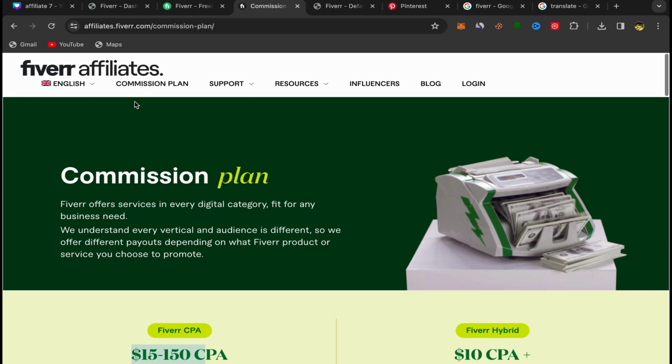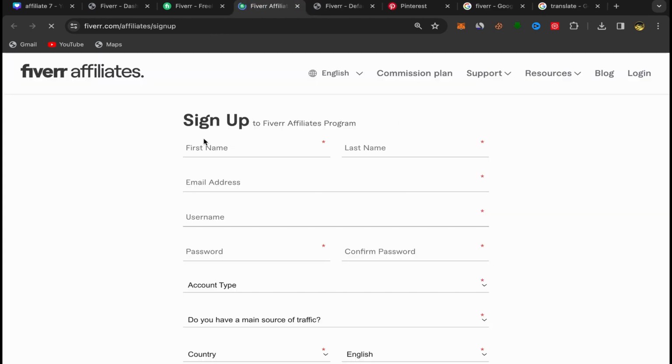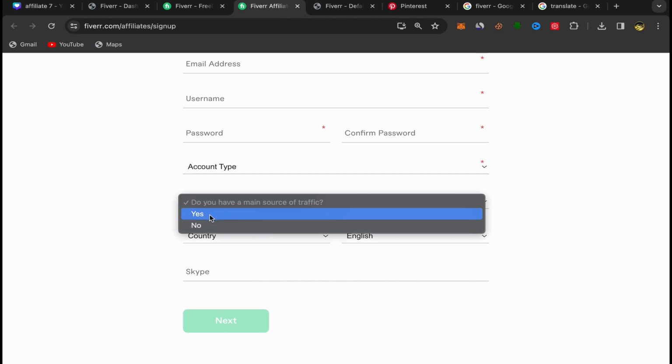So what you will do is go back to this Fiverr affiliate website, click on join now like this, and it's going to take you to the sign up process page. As you can see, the sign up process for Fiverr affiliate is super easy and simple. Anyone can sign up. Just put your first name, your last name, your email address, username, your password, and account type, make it private. You will answer a few questions over here.